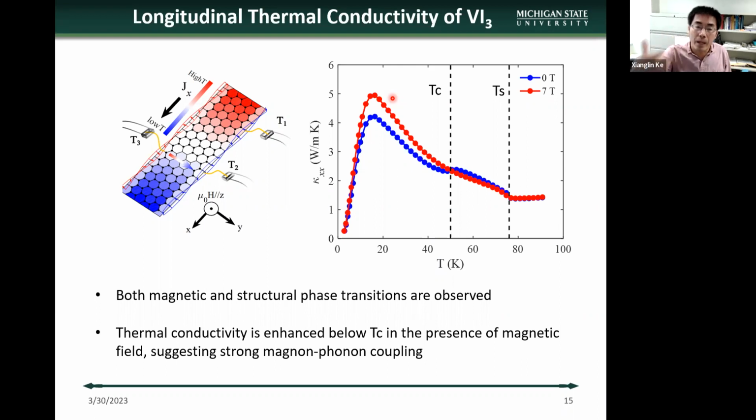Now, if we apply a magnetic field, as I just mentioned earlier, the magnetic field is going to reduce the magnon population. This is going to reduce the phonon scattering by the magnons, and this is going to restore the phonon contribution to the total thermal conductivity. Right? That's the reason that we see an enhancement in the thermal conductivity in the presence of a magnetic field.